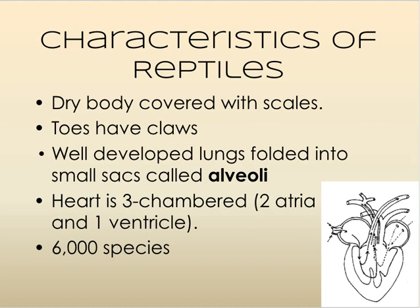Similar to adult amphibians, reptiles have a 3-chambered heart their whole life, as you can see here. They have 2 little atria, the little round parts at the top, and 1 ventricle, which is the V-shaped portion at the bottom. So we've gone from fish with 2 chambers, 1 atrium and 1 ventricle, to amphibians with 2 as a larva and 3 as an adult. Now reptiles have 3, and we'll have to see if you can predict what birds and mammals will have as part of their chambered hearts.